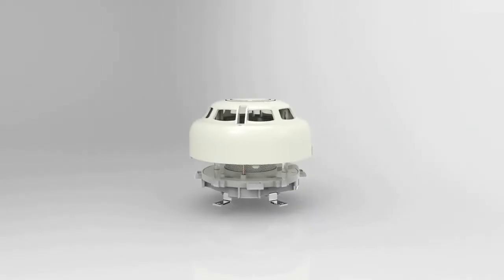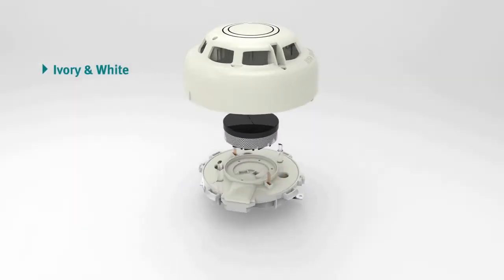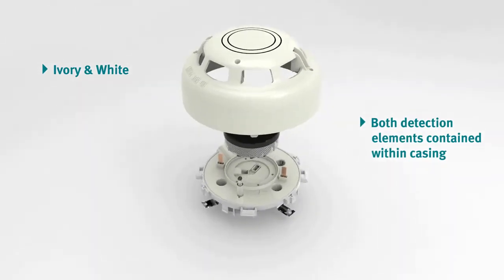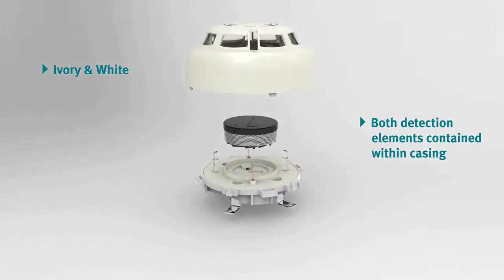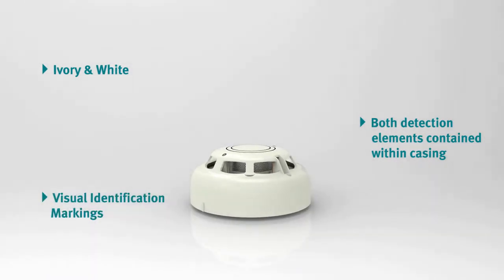Hochiki's multi-sensor for many years was the ACA-E, but with the introduction of our new range of sensors at the end of 2013, this was superseded by the ACC-EN, an improved multi-sensor at a reduced price compared to the previous model. Let's take a closer look. The ACC-EN is available in ivory or white with matching standard mounting bases. The heat elements and smoke detection chamber are contained within the same casing, which seamlessly matches the shape of all of our other sensors. The casing is marked for easy identification from ground level.